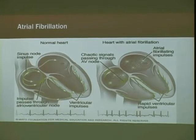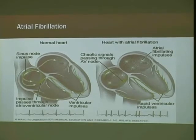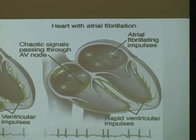In atrial fibrillation, the top chambers, otherwise known as the atria, lose that rhythmic contraction and begin to fibrillate at very fast rates, 400 to 600 beats a minute. And while they fibrillate, they don't effectively pump out the blood, particularly in the left upper chamber, the left atrium. In some instances, that blood can become static in the heart, form a blood clot, and can break loose and go up to the brain and cause a stroke.